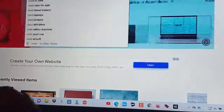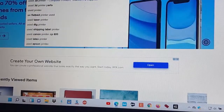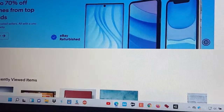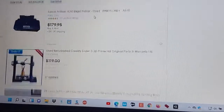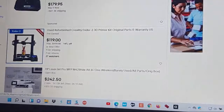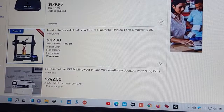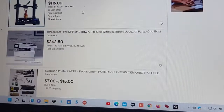Used printer parts. Or if I get another hobby, to sell stuff. I've got so many things going on at once. Now look, here's an Epson Artisan 1430 inkjet printer, used, parts only, as is because it doesn't work, right? $179. But it could be like a $1,000 printer. Who knows?